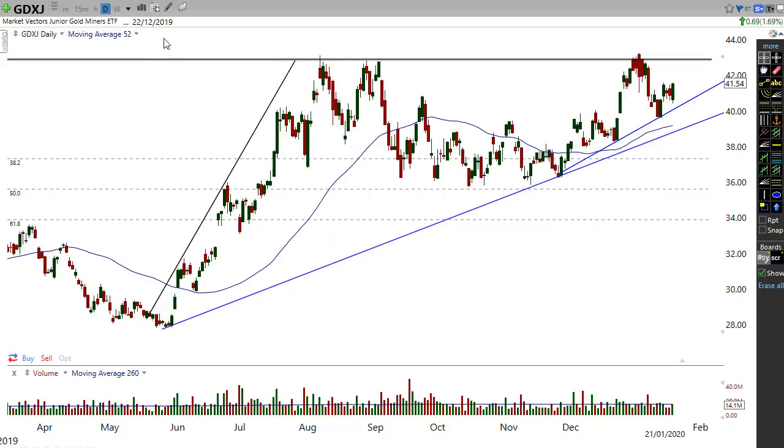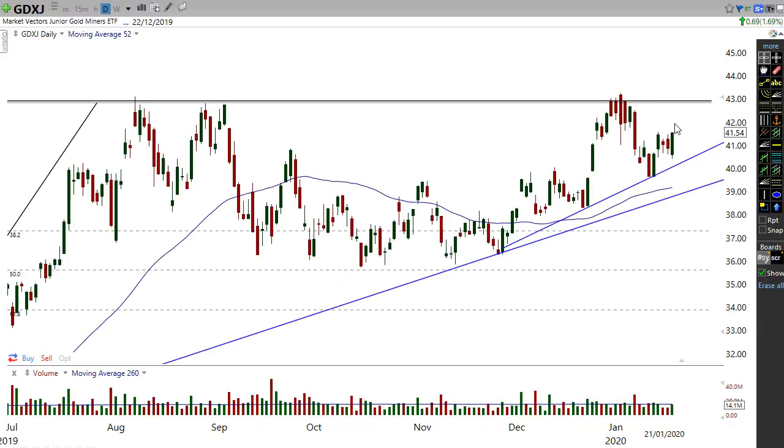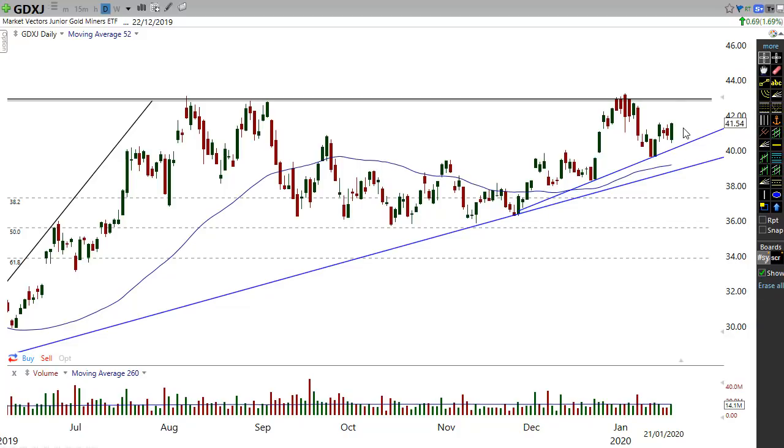On the GDXJ, on a short-term basis, we're building up an ascending triangle pattern. It's squeezing up and squeezing up right now. Once we break this level, oh my goodness, bing, bing, bing, bong, bong, bong. It's on. Hey, that rhymes. Cool. Now let's move on to the JNUG.